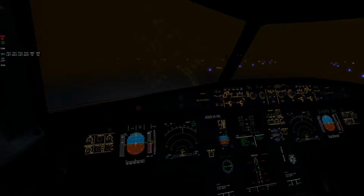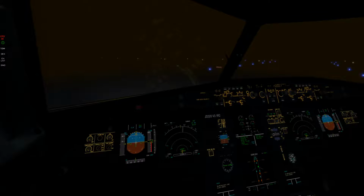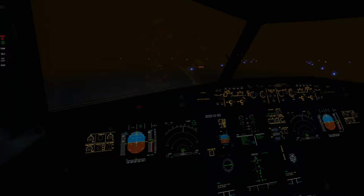34 right, expect independent visual approach. 7,000 to right, Rex 35. Line up runway 34 right. Line up runway 34 right, Rex 201.